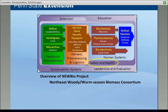You see safety and health there circled in yellow is one of the umbrella pieces that has an overview of many of the different areas. Our focus, though, has been primarily on the production, the growing of the biomass, and also some of the small-scale processing facilities that are turning that raw product into the actual marketed product.